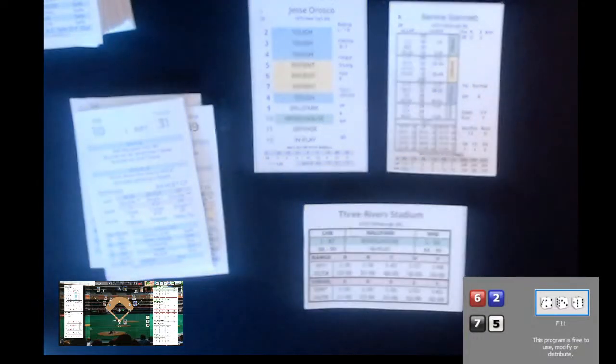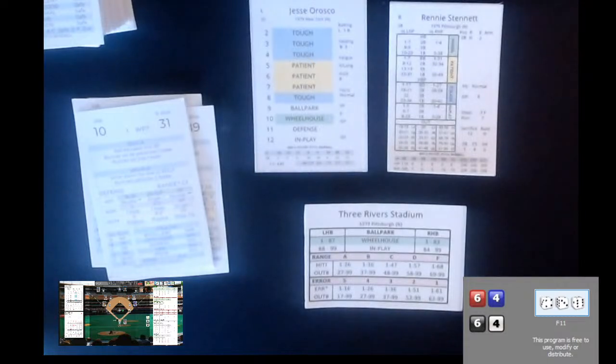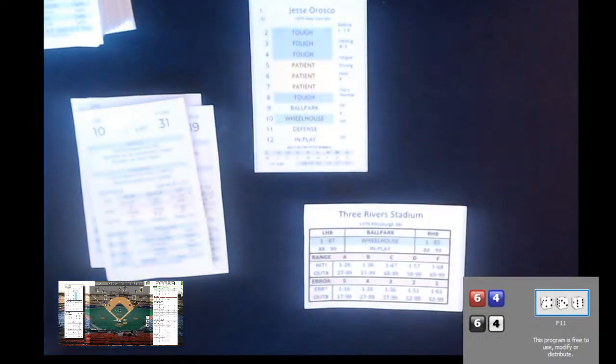I'll bring Rennie Stennett up to face Jesse Orozco. Stennett singled his first time, driving in a run. He wants to continue the hitting as Orozco brings a pitch. It's a wheelhouse 64 to Rennie Stennett, and that's way out of his wheelhouse range as he hits the ground ball to second. Doug Flynn up with it over to first for the 4-3 put out. And we'll go to the 4th with our score 3-1 Pittsburgh.